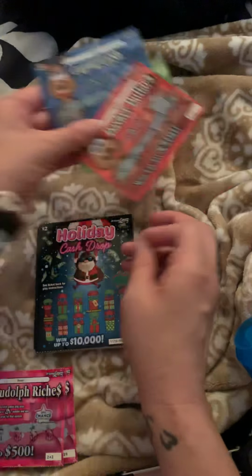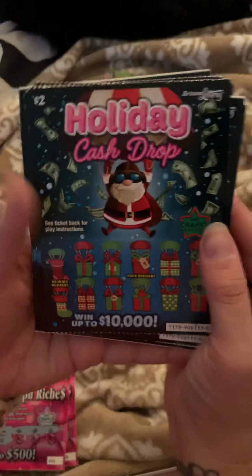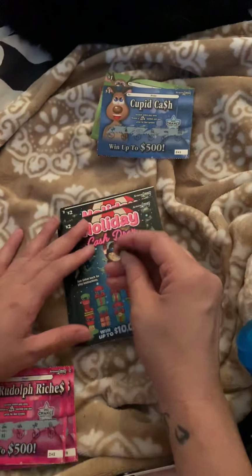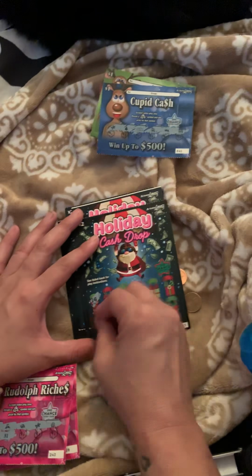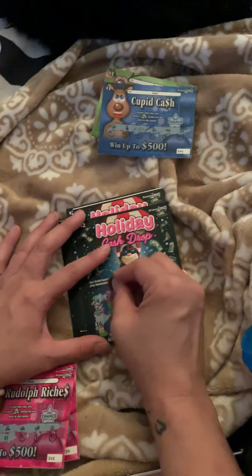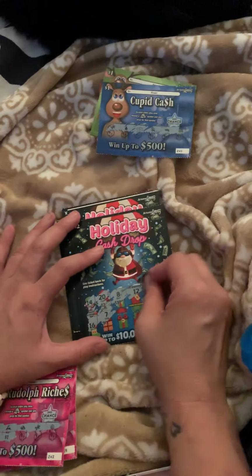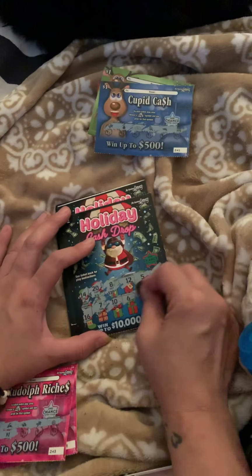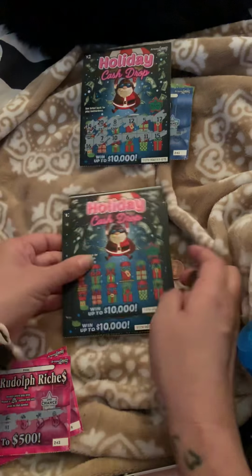Okay. All right, make sure we didn't miss anything on these. All right, so with the Holiday Cash Drop, we need to match to our winning numbers. Okay. So we've got 14 and 16. 20, 17, 8, 12, 5, 17, 10, 6, 11, and 15. Nothing there. And also these do have the second chance drawing as well.